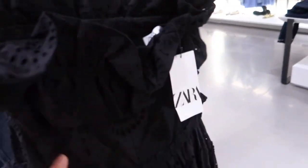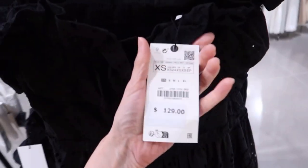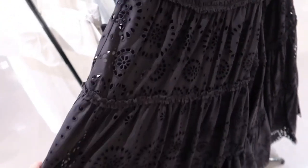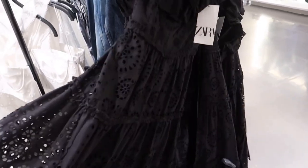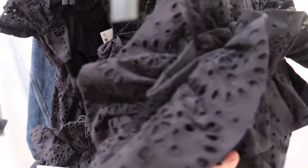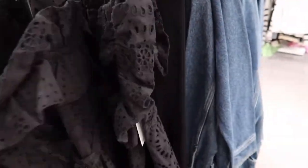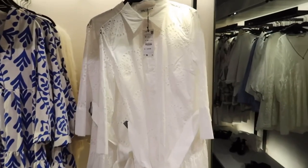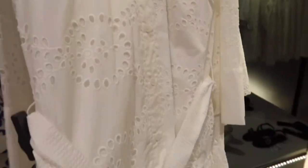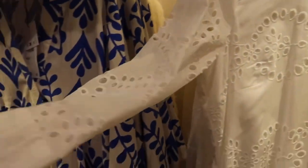I see a dress. This dress is cute. Wow, okay. This one is $129. For sure we're going to try it on because this one looks really well made. It has lining. We have a little bit of a strapless situation here. Okay, let's try it on. Then I'm going to try the size small. Hopefully we can find it. Small. Okay, score. I see another dress that is calling my name. Wow, this one has lining as well. Good job, Zara. Wow, this is beautiful.